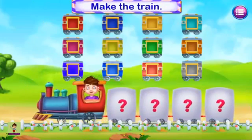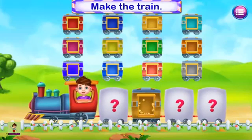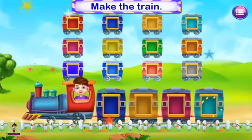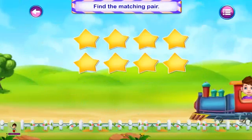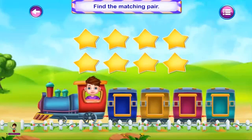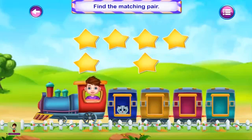Make the train. Really good. That's a cute train. Find the matching pair. Aw, that's wrong. No, they don't match. Yes, that's right.